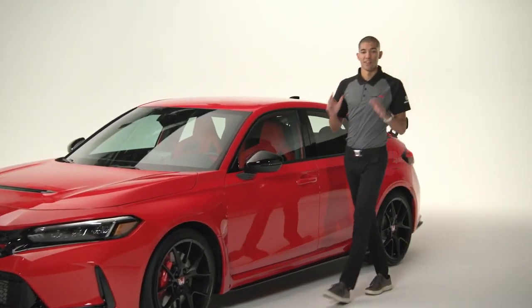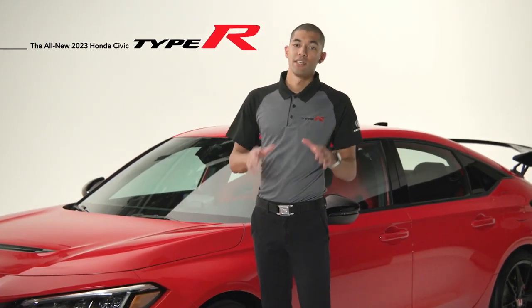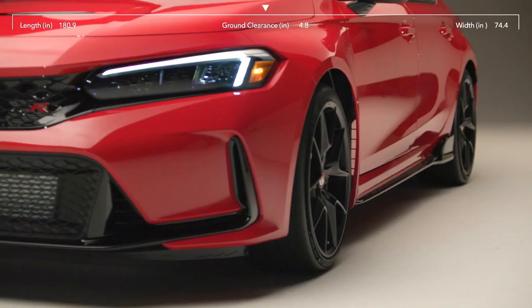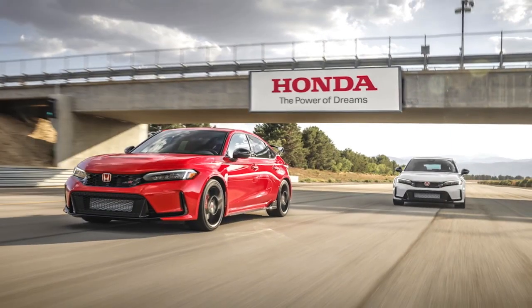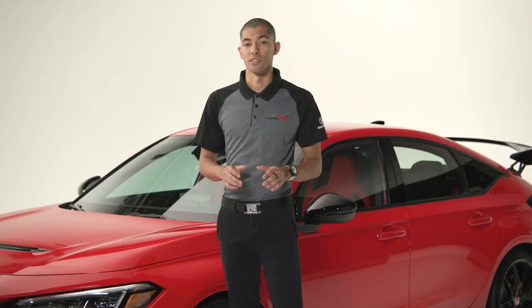Here it is, the all-new 2023 Civic Type R. As you can see, it's based on the new Civic 5-door hatchback, but it's longer, lower, and wider. It still has an aggressive stance, and it's immediately identifiable as a Type R. But you should know, every change to the exterior was done to improve performance.